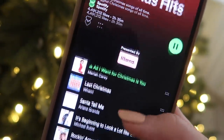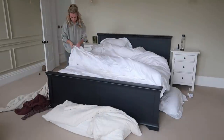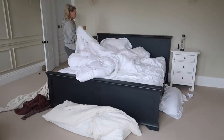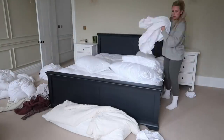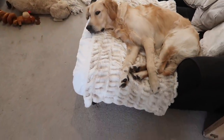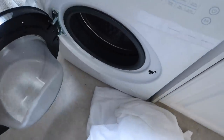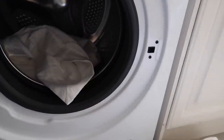I really find that popping a playlist on in the background gets me motivated, as does putting my hair up. So that's always the first step as well. As mentioned, I always start with putting a wash load on. So I'm stripping the bed, and it is a bed wash day, which is my favorite of all the washing to do. I love nothing more than getting into a bed with fresh sheets. This particular model has an amazing capacity for the wash load, so I can wash my entire bedding all in one go.